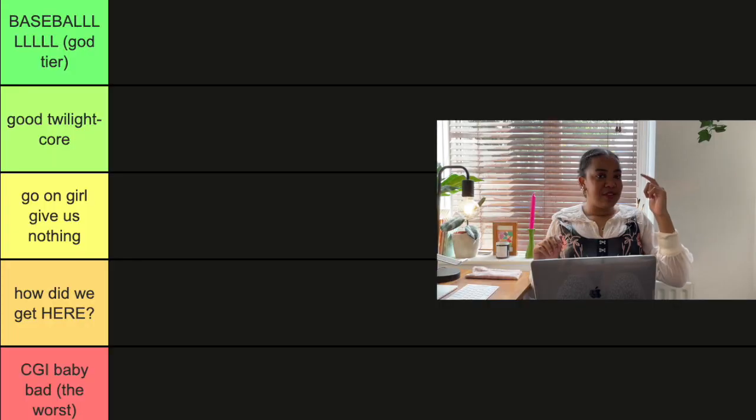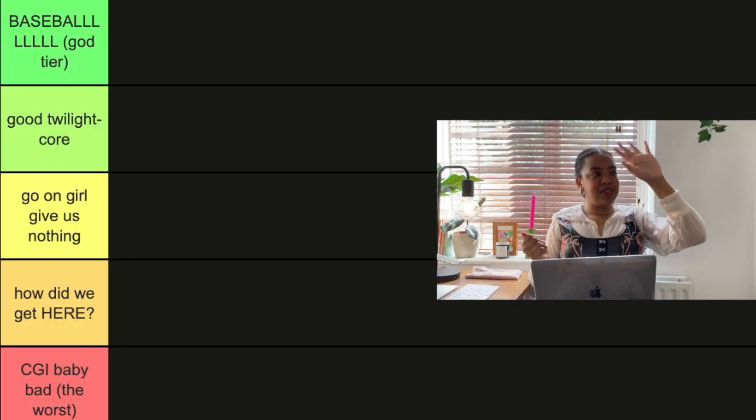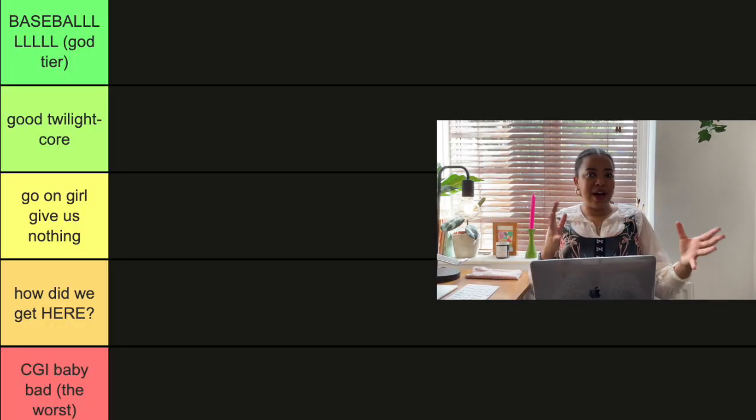My 5 categories from Tier Maker are: the best category is Twilight baseball scene, which means that any outfit matches up to the Twilight baseball scene. I feel like I don't have to explain myself further. The second is good Twilight core. These are outfits that I feel really encapsulate the vibe of Twilight and the aesthetic of Twilight. They're also outfits that you could very much recreate today and they'd still look really nice.